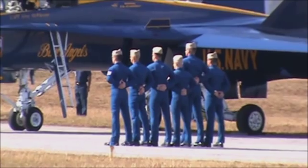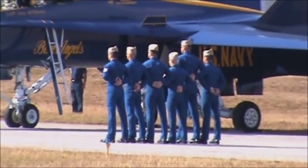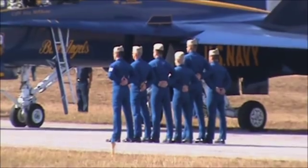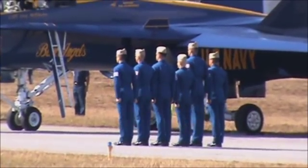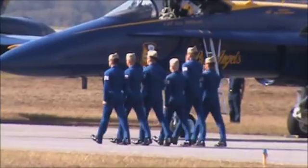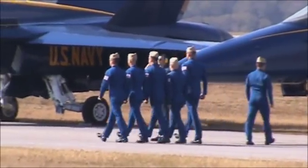Air Station Pensacola. We will demonstrate these maneuvers at very low altitude in traditional Blue Angel formation so that you may see and take pride in the precise fashion in which your Navy and Marine Corps pilots are trained to fly. Now, direct your attention to the ramp before you. Observe the military manner in which the 6 demonstration pilots approach their aircraft and are saluted by their crew chiefs.